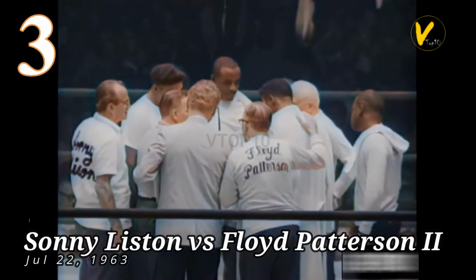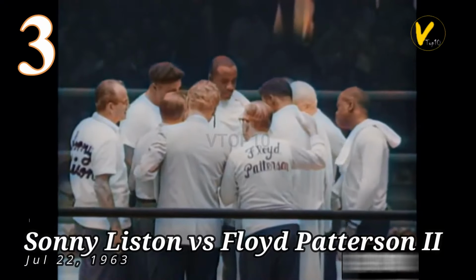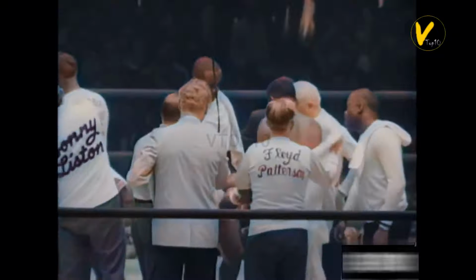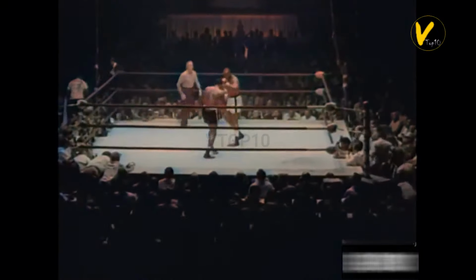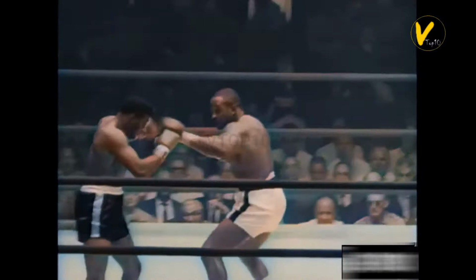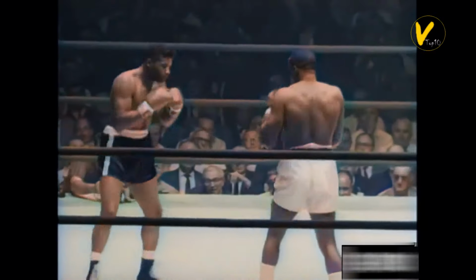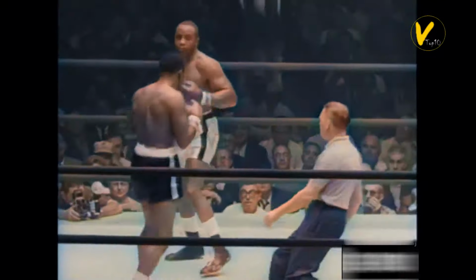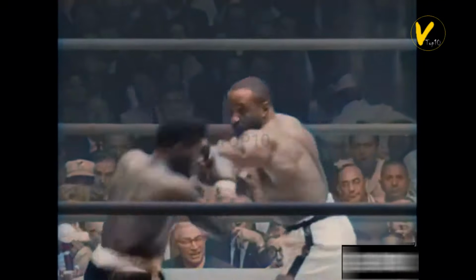Number 3. Sonny Liston versus Floyd Patterson 2. On July 22, 1963, defending WBA, NYSAC, and the ring heavyweight titles, Liston beat Floyd Patterson by knockout at 2:10 in round 1 of 15 and won inaugural WBC heavyweight titles.